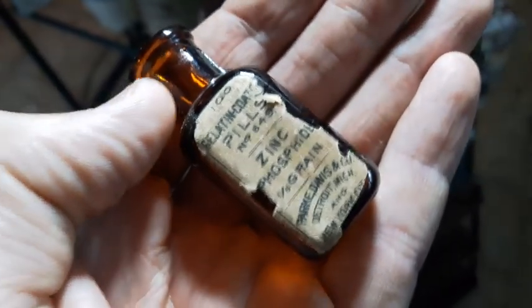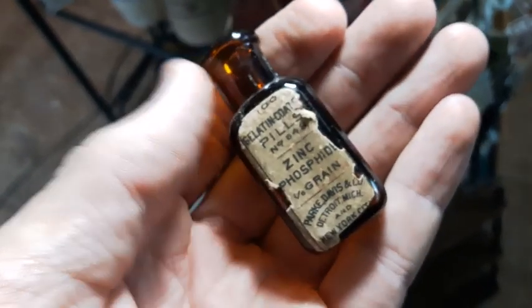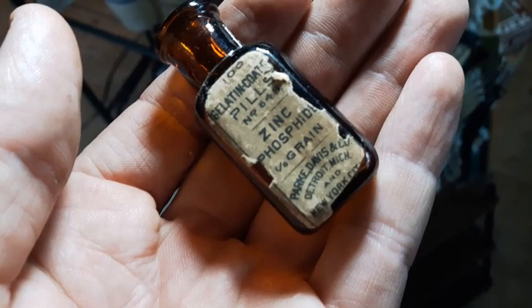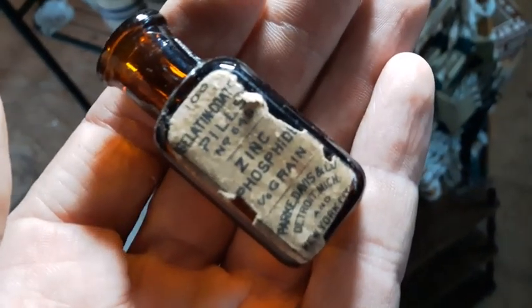Got this little one here. I might buy this. It had a price tag on it, but it's gone now. Gelatin pills, zinc phosphide. It's a little blown bottle. It's kind of neat.